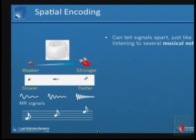So in a way, what we're going to do is differentiate those three positions exactly like we differentiate three musical notes. The three protons in that case are going to each have different frequencies. It's like hitting three notes on the piano. What we observe in our raw data is the sum of these.